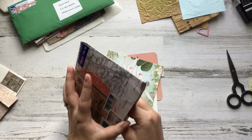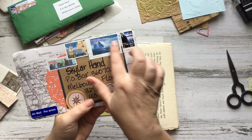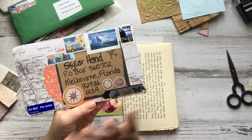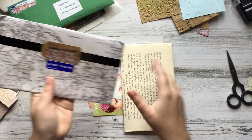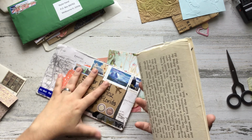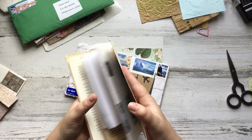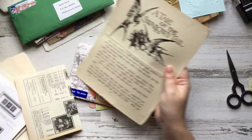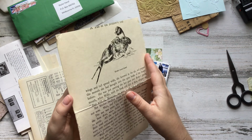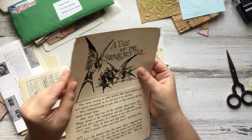This came from Canada, which I love getting mail from Canada. The postage stamps are absolutely amazing. And this mail art, like the whole presentation is perfection, but these postage stamps are just killer. And this is from Shara, and she has sent a bunch of really fun old paper. And this one particularly is really, really thick. Like, really, really thick.